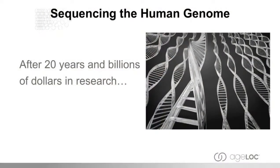We're talking about 3 billion base pairs in the human genome. That means 3 billion bits of information. Now, how on earth are we going to sort that out in terms of aging? Well, for the last 20 years or so, and $20 billion worth of research has been done to sequence the human genome. That means to find out even how many genes there are, because before this work was commissioned, we didn't even know how many genes were in the human body.